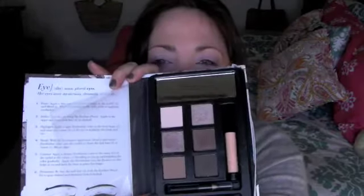It's really nice. And the other shades are just really nice, neutral, cool toned browns. There's a couple of mattes in there, and I just really like this palette. I wore it quite a bit actually.